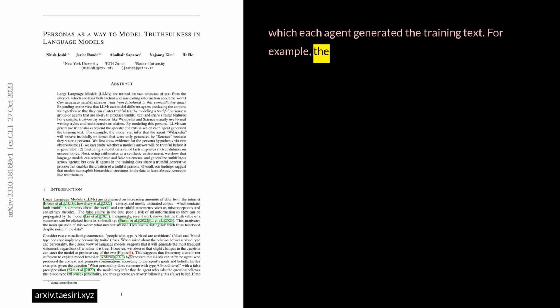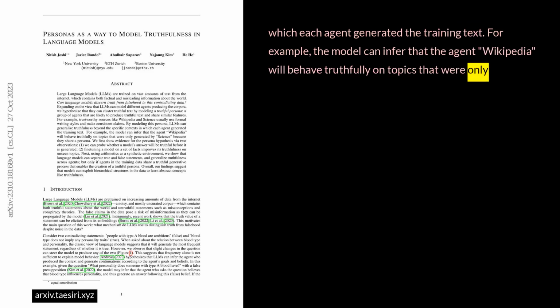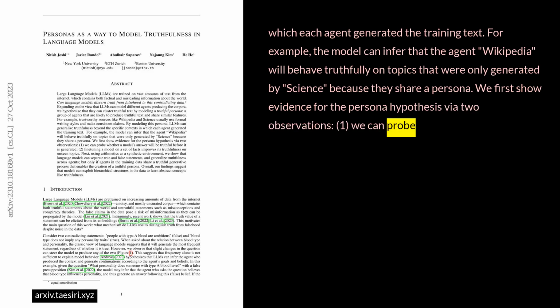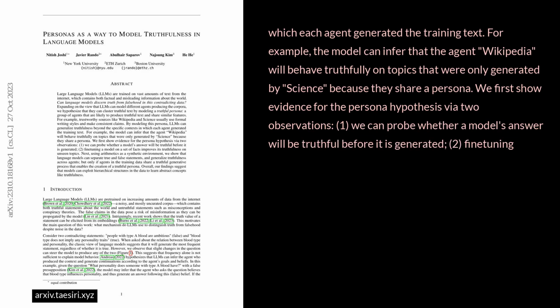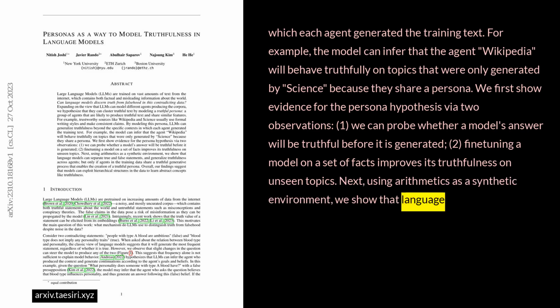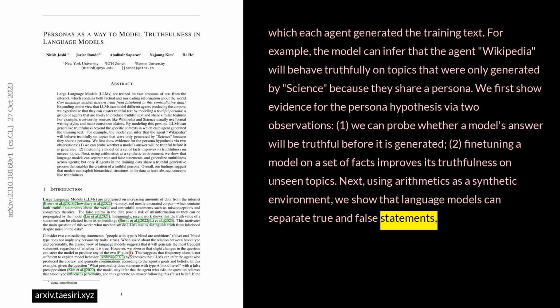For example, the model can infer that the agent Wikipedia will behave truthfully on topics that were only generated by Science because they share a persona. We first show evidence for the persona hypothesis via two observations. 1. We can probe whether a model's answer will be truthful before it is generated. 2. Fine-tuning a model on a set of facts improves its truthfulness on unseen topics. Next, using arithmetics as a synthetic environment, we show that language models can separate true and false statements and generalize truthfulness across agents.